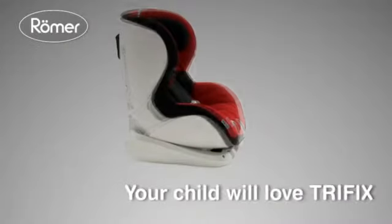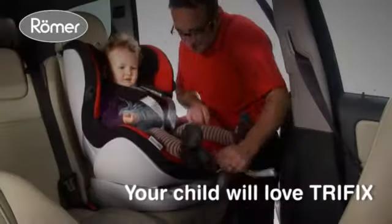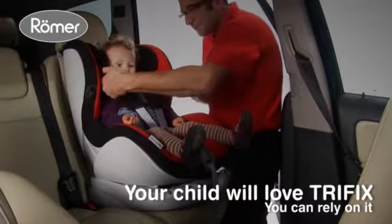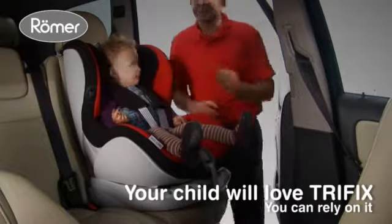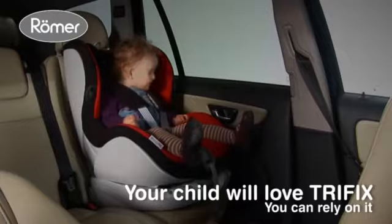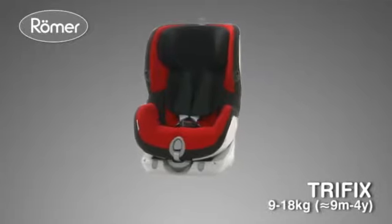Your child will love the comfortable ride thanks to 4 recline positions, and you have the reassurance of having our safest seat for your child. TRIFIX is Roma's safest option for parents who have ISOFIX connectors and a top tether anchorage point fitted in their car. Roma TRIFIX, tomorrow's technology, today.